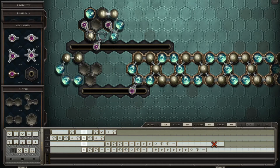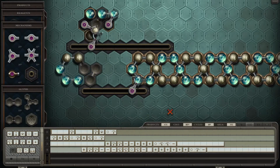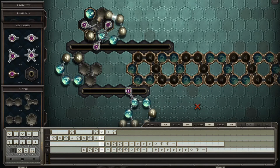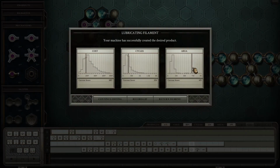Alright, let's go to the top of the area graph. Swing! Huge thing. All the way out there. Infinitely expanding area. It already was, just a whole lot faster than these usually are. Swing that sword! Oh yeah! Alright, yes! I'm all the way up here. Cost is there. Cycles is still above average.